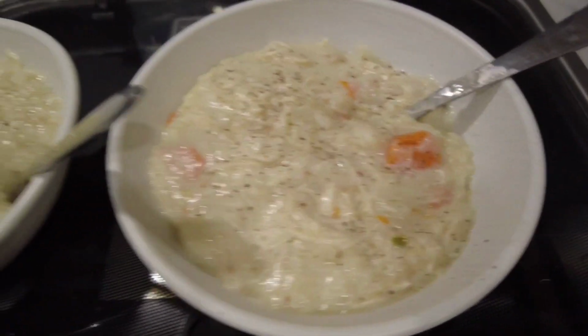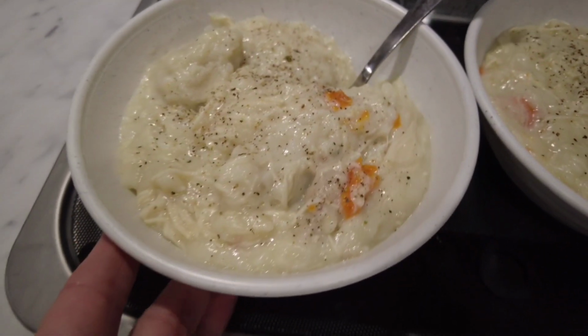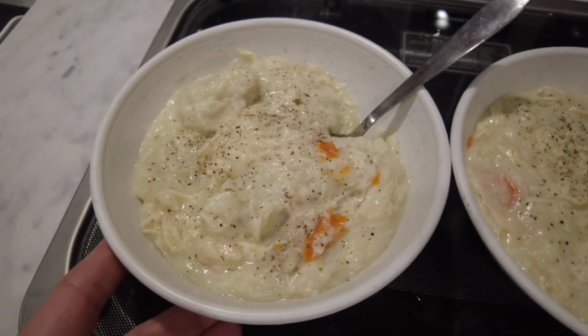So tonight we are having comfort food, my mom's chicken and dumplings, and they are the bomb.